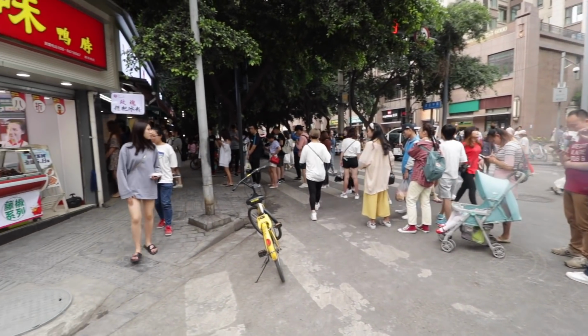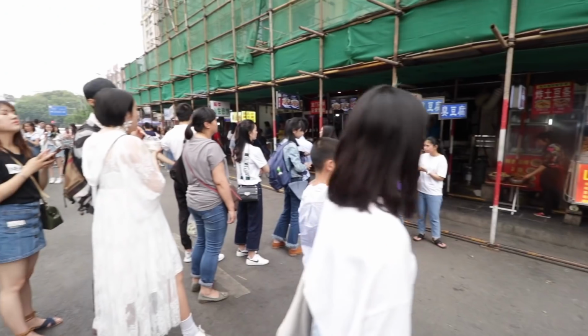Especially these fried potatoes. This line is ridiculous, but just a cool little atmosphere. You can tell a bunch of college age students are just here to get some good food and enjoy their times. But that's not my focus. I'm here for hot pot, and so I'm ready to get in and see how it is.